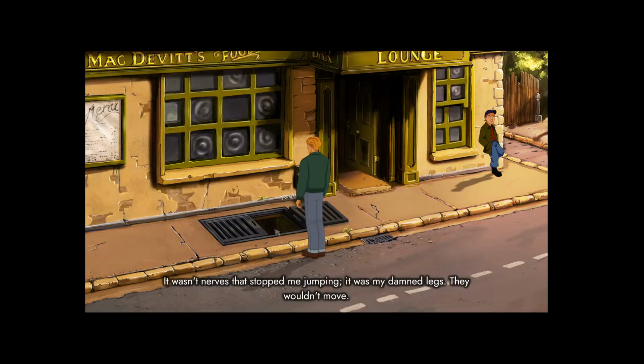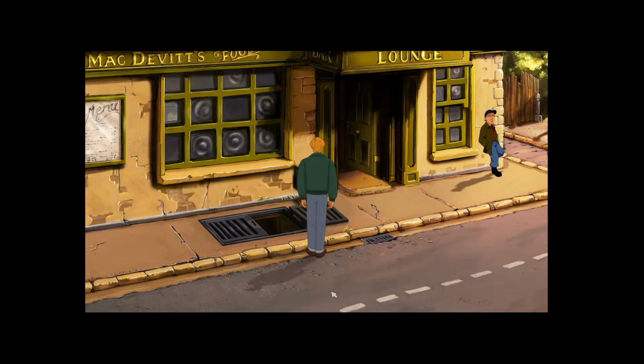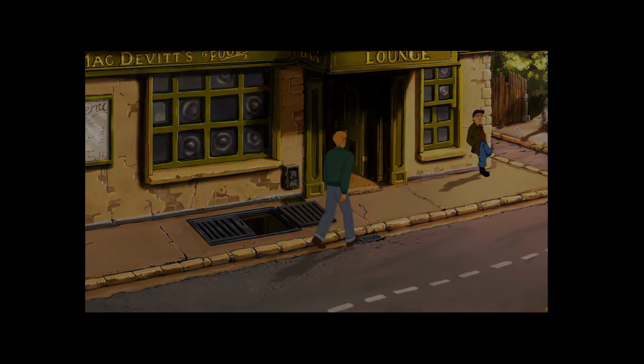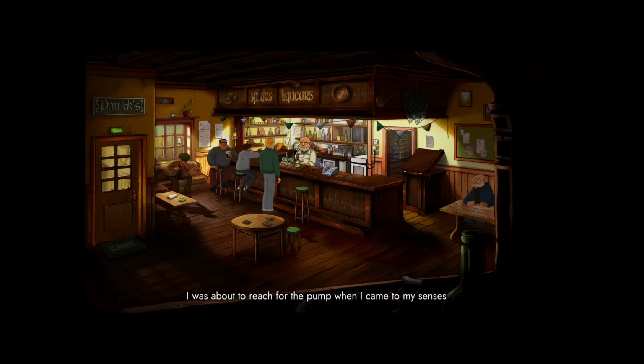It wasn't my nerves that stopped me jumping. It was my damned legs. They wouldn't move. The trap door gave access to the cellar of the bar. It was the barman's flashlight. I was about to reach for the pump when I came to my senses.